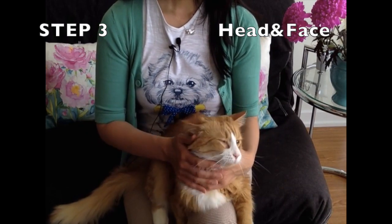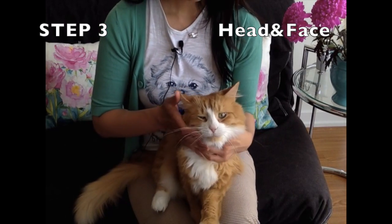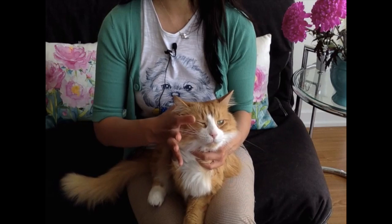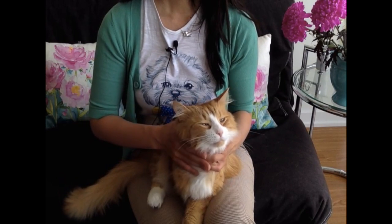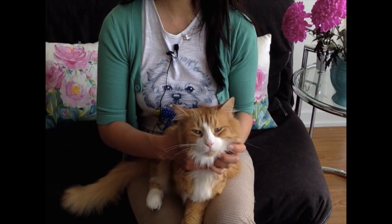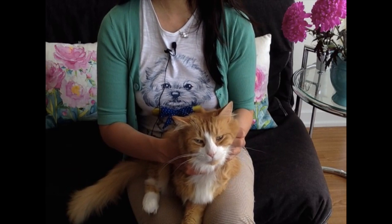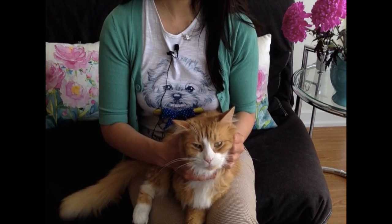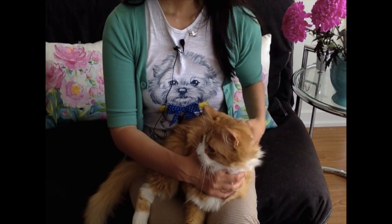So starting with our pet's eyes, we'll notice that they should be open. They shouldn't be closed shut as if in discomfort. There's no swelling around the eyes or redness. You want to note the discharge of the eyes. There shouldn't be excessive tearing, yellow or green discharge. If that's the case, it may signify infection.